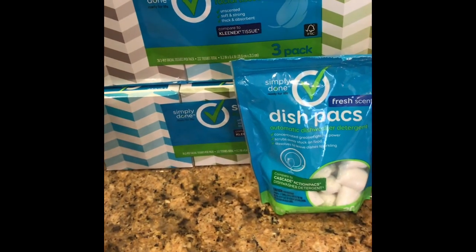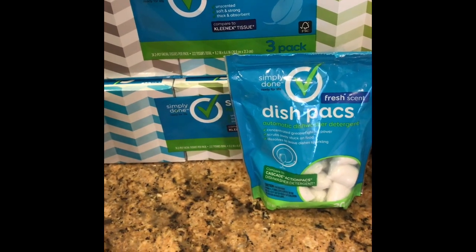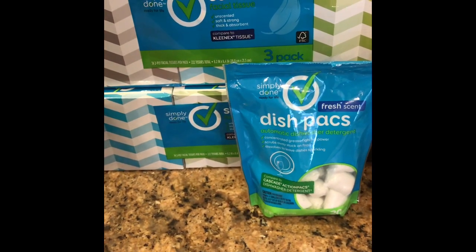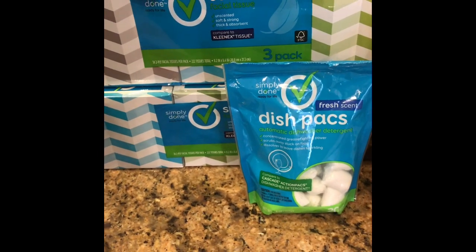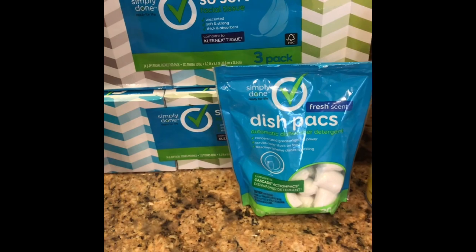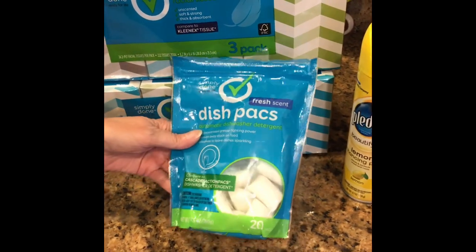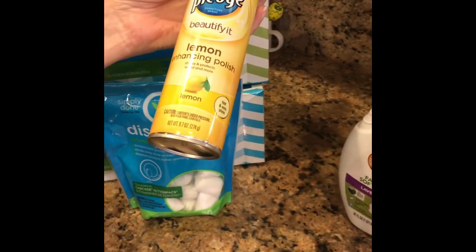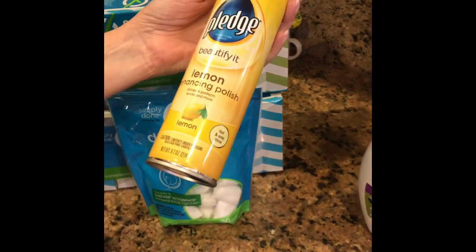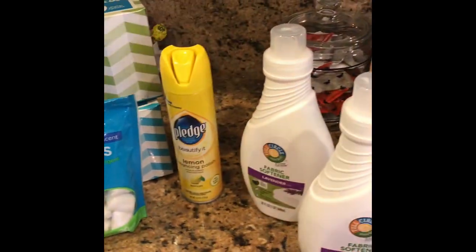Okay, so we got everything for under $120 at Stater Brothers today, which I thought was a really great deal. I picked up 2 of the 3 packs of tissues because they were on sale, and we needed to replace our dishwasher tablets. And I just love Pledge. Pledge smells so wonderful. It's my favorite dusting polish by far.